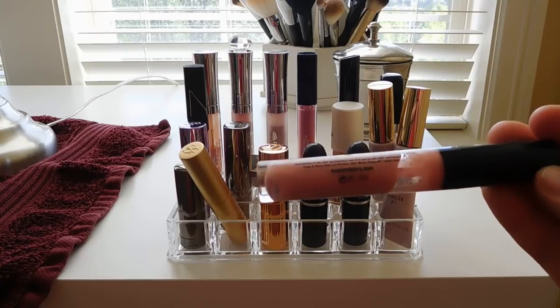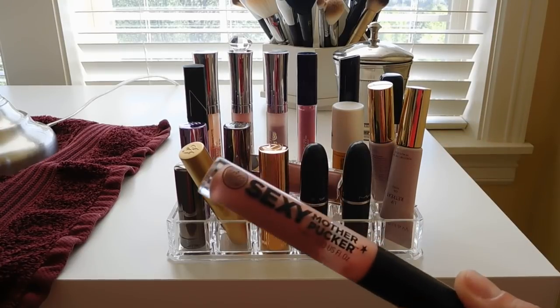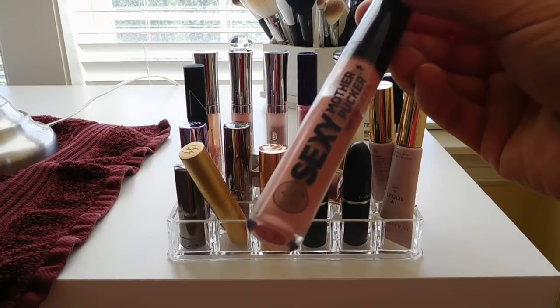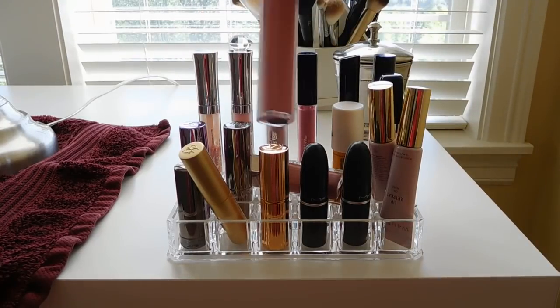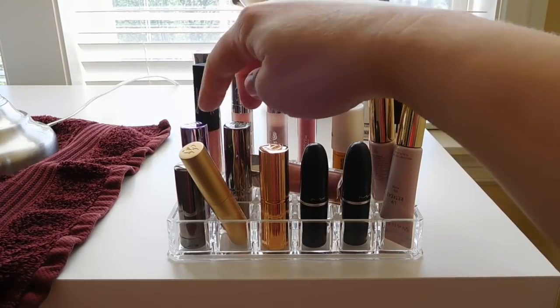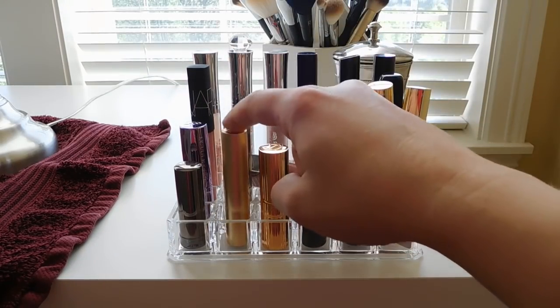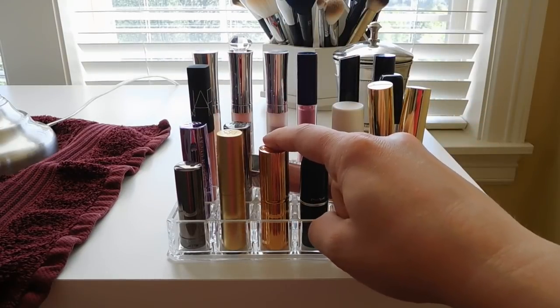This is the Sexy Mother Pucker from Soap and Glory in the shade Rose and Shine. This is gorgeous, you guys. If you've never tried this, I love it, but if you are sensitive to plumpers, you might not like this. I also have a NARS gloss in here in Chelsea Girls. I have a couple of Urban Decay lipsticks. I have a Too Faced lipstick in the shade Nude Beach. Pillow Talk from Charlotte Tilbury.